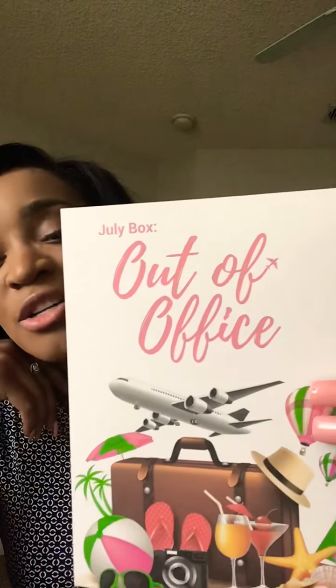Inside is something that I always look forward to, and that is this particular card. This one says, Out of Office. That is the theme. I love their theme card, so I always hang on to it. So inside the box is a 20 Pearls Beach Bag, a pink and green beach wrap cover, a 20 Pearls stainless steel water bottle, and a Sitting Pretty wide brim beach hat, okay?